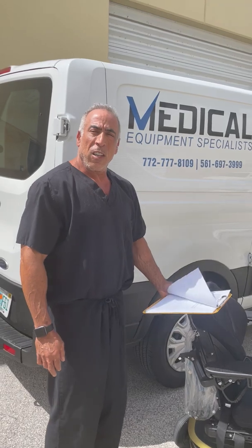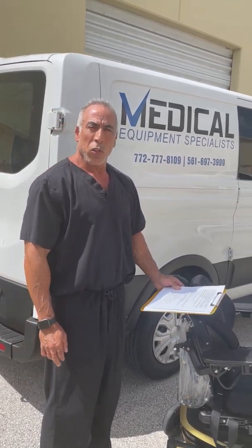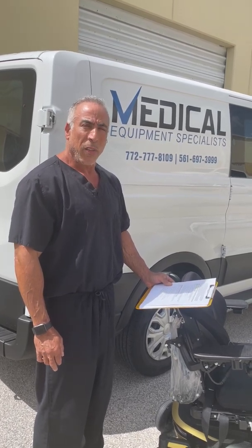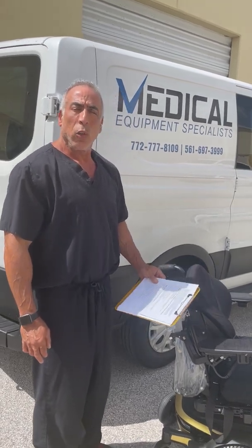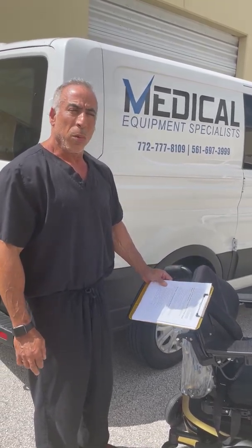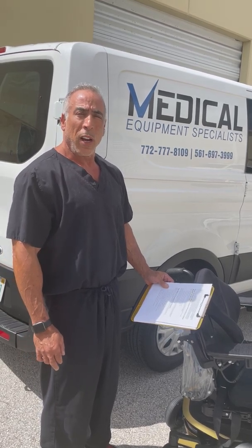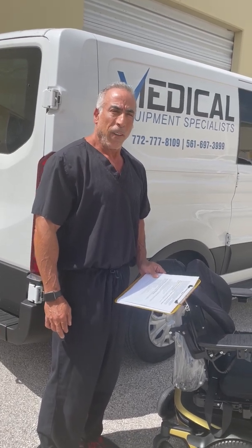Another thing you'll feel is heat. If you feel heat coming off the motors, that's abnormal also. What you need to do is shut the machine off and contact your provider for service. And also, the last is unusual performance. The motors seem sluggish, they stop, they go. Those are unusual characteristics of the motor, and you need to contact your provider for service.